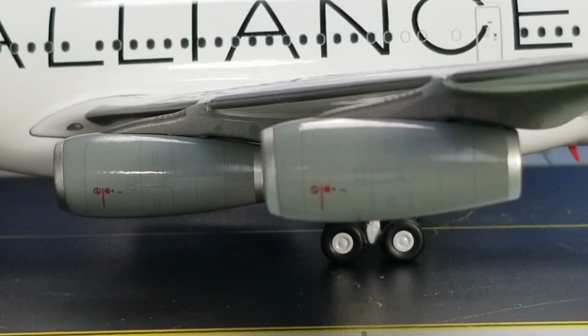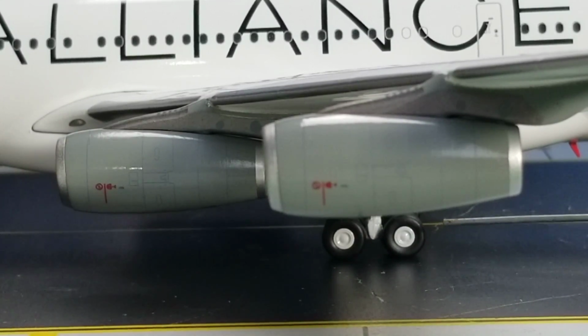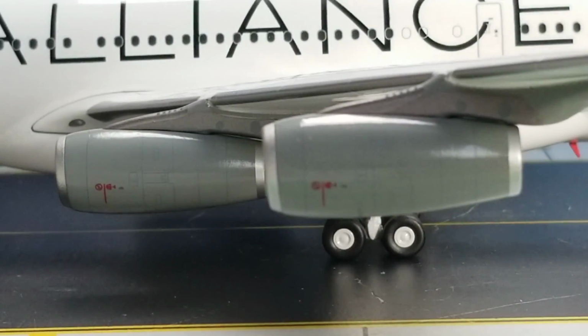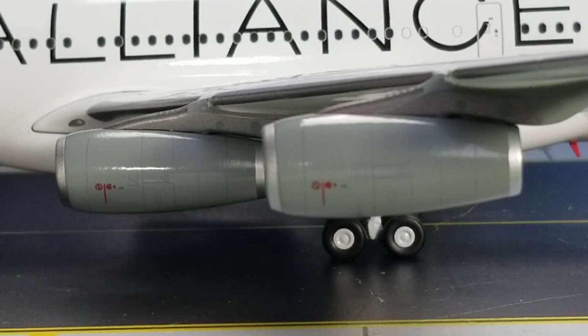Now we're at the center of the aircraft here on the port side, and right there you see the landing bogey gears here on the port side of the aircraft. I'm going to give you a better visual view of those in a moment. And then you see the inboard landing light right there on the edge of the wing.